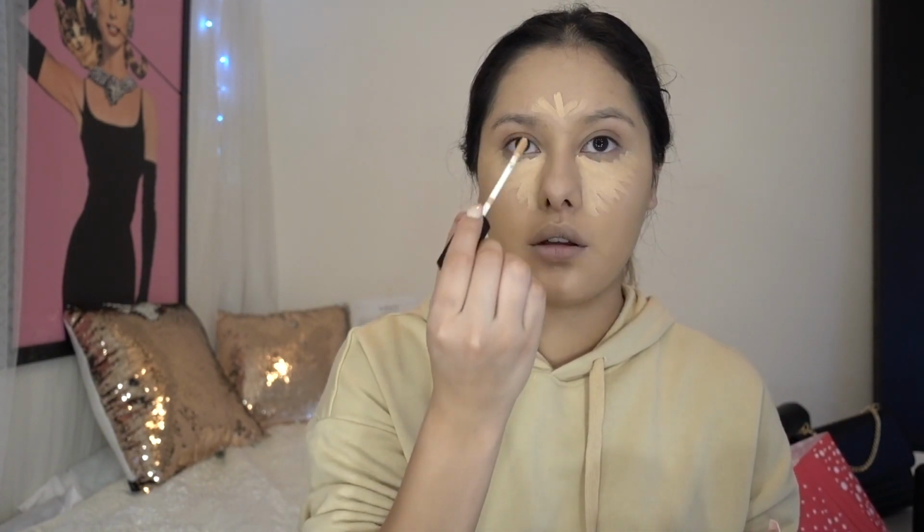Put a little bit on my forehead. There you go. A little bit down the center of my nose, around my nose, like around the bottom of my nose. Just because if you are a female, our noses tend to get red because it's a hormonal thing. So if you're watching this and you're always wondering why do girls put that there, it's because we always tend to get red.